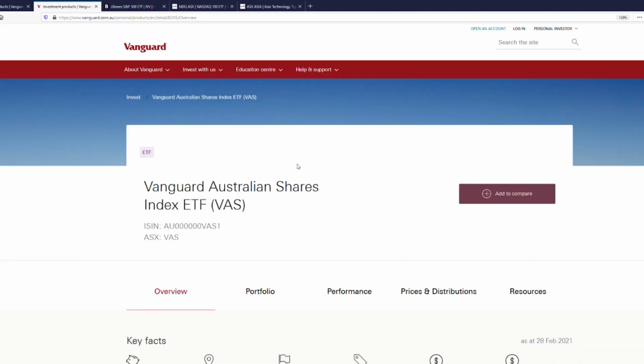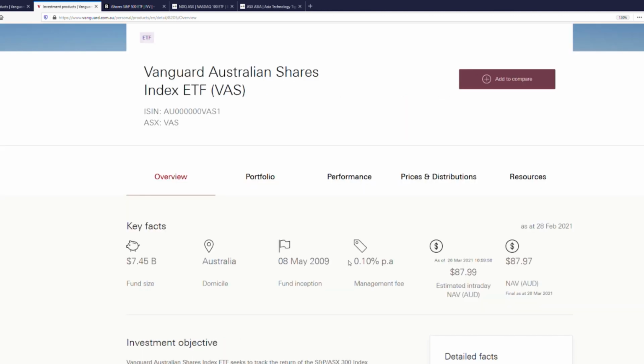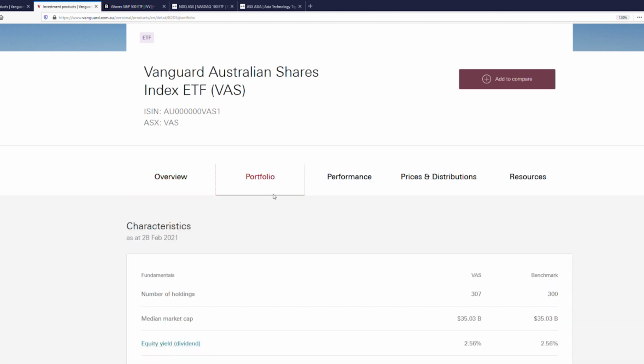Okay, the next one we're going to look at is the Vanguard Australian Shares ETF, or VAS. So this is another ETF from Vanguard, and this ETF seeks to track the ASX 300 index, which is the top 300 companies in Australia by market cap. Now this ETF has an extremely low fee of 0.10% per annum, which is roughly $10 per $10,000 you have invested. Alright, so let's take a look at VAS's portfolio.